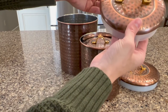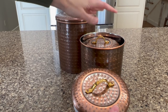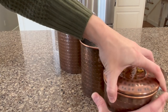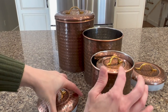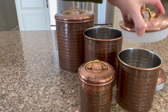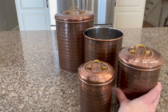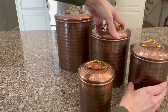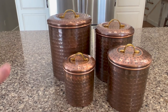And you never know, I may be using these later on today, depending on if I want to just display them. They come as a set of 4, and they all nest inside each other, which is really nice for storage. So this is the medium. No, well, these two. This is the 3rd size, and then here is the small. But I love these. I even think these would look great on open shelving, maybe in a hutch or even on the coffee bar area. So I was super excited to open these up on my birthday.